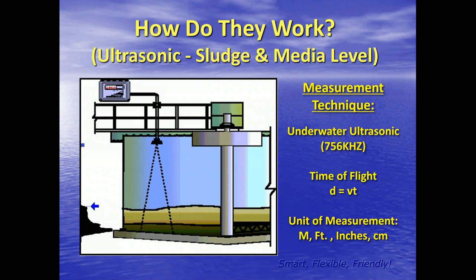Now in this graphic here, here's the sensor just below the surface of the water. It's hanging off the catwalk, off the handrails. And here we have the blue. This is the supernatant that I referred to earlier. This is the cleaner water, and this water is going up over the weirs and exiting that tank.